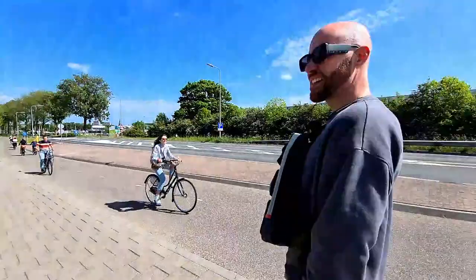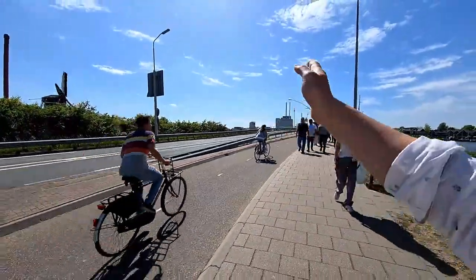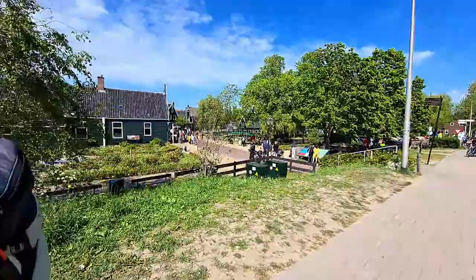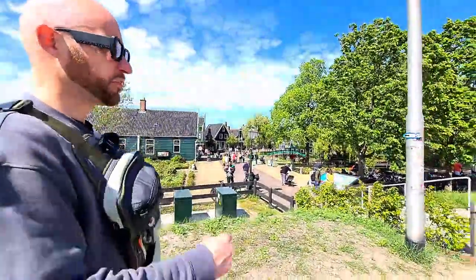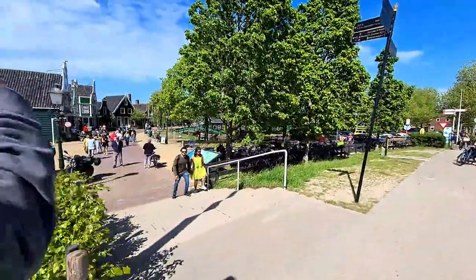Look, but there's a big challenge here. Cycling up. There's a hill, the highest area in Amsterdam. Yeah, the Netherlands. Need some leg power. This is not part of Amsterdam, right? Part of Zaandam. We go left or straight? We go left. Here. Cool. That's the entrance.